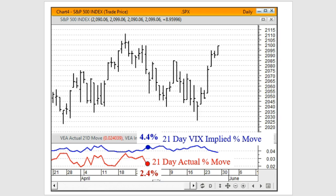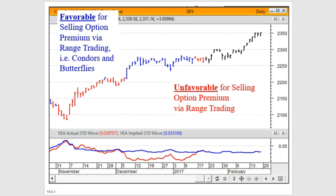That's a lot more than what actually happened. So we would label that bar having been favorable. In hindsight, we're going to go back and paint that bar blue, labeling it favorable. And all the bars that ended up being similarly favorable, we label blue. Others where the market moved more than what was implied, we're going to label having been unfavorable. Those are red.